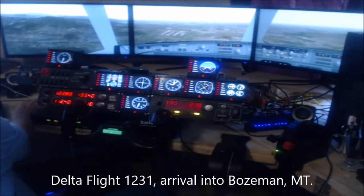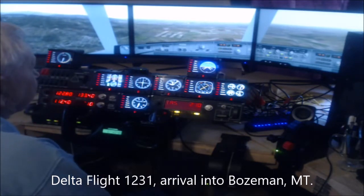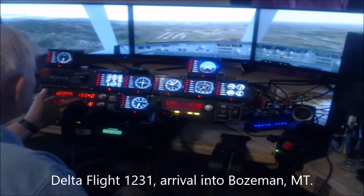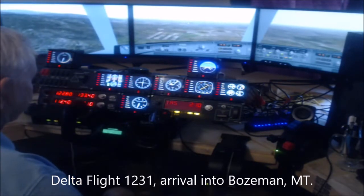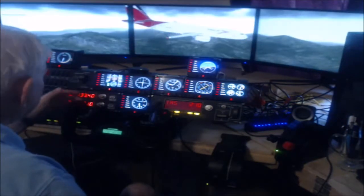And for the recording, we're just getting it started. Almost forgot to start it. That looks like Bozeman ahead of us. We're descending to 7,300 feet. I'm going to go outside view and make sure the landing gear comes down. So give me a second here to see what we're doing.